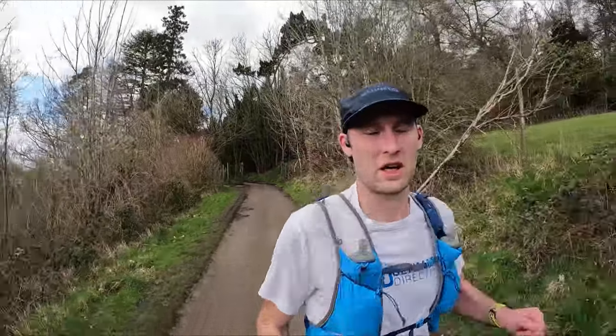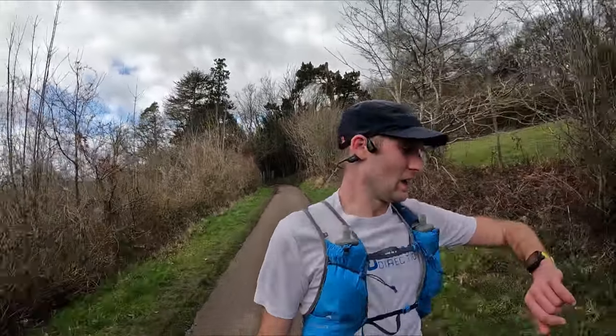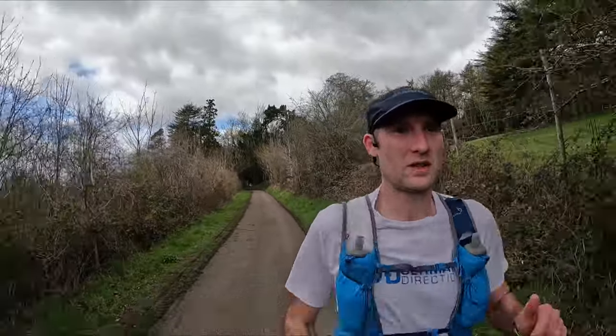All right, and here we are, just rolling in to Denbys Wine Estate. So back up there at the top at Ranmore Common, that was checkpoint 2 for today. And that's also the start of the half marathon race. So yeah, another race is taking place. They started about half an hour ago now, so we might see some more half marathon runners and walkers as we go.